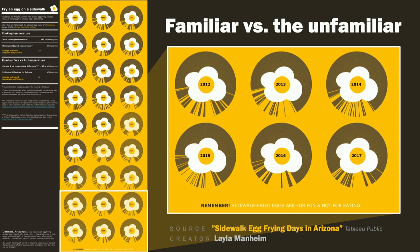And so I talked a lot more about that in last year's conference on metaphorically vizzing. But this is one of my favorite examples from my work that uses both visual and conceptual metaphor.